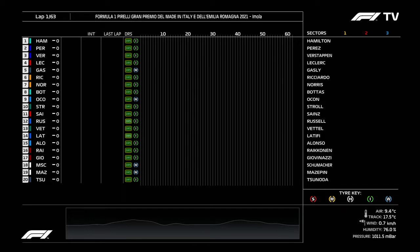He's got 3 world champions around him. Vettel, and then behind, Alonso and Raikkonen 15th and 16th. Alonso's already been into the barrier at Tosa on his way to the grid. Antonio Giovinazzi and Mick Schumacher 17th and 18th. It's Nikita Mazepin 19th and Yuki Tsunoda, who crashed at the Variante Alta yesterday, starting 20th and completely changing his engine unit. Sebastian Vettel in the pit lane.